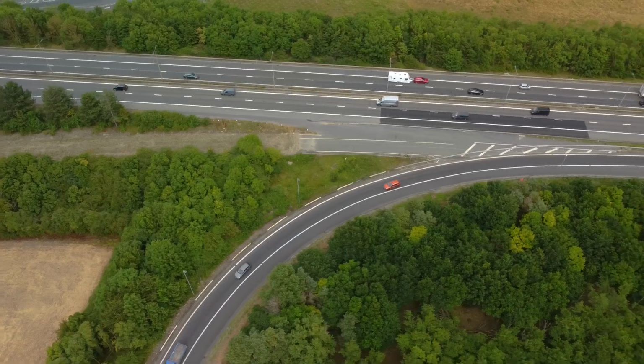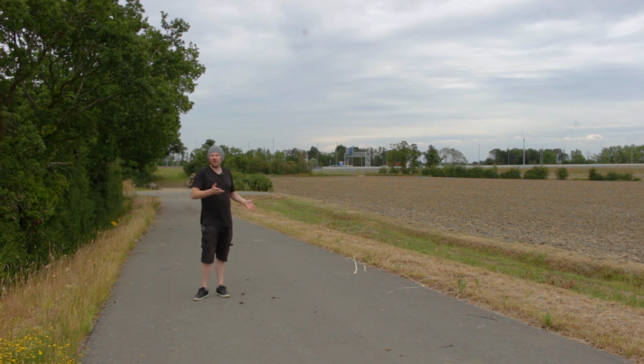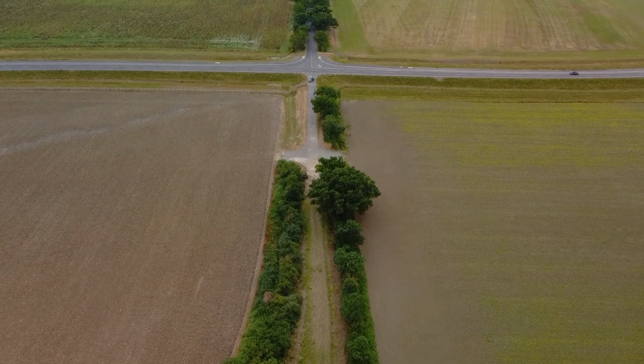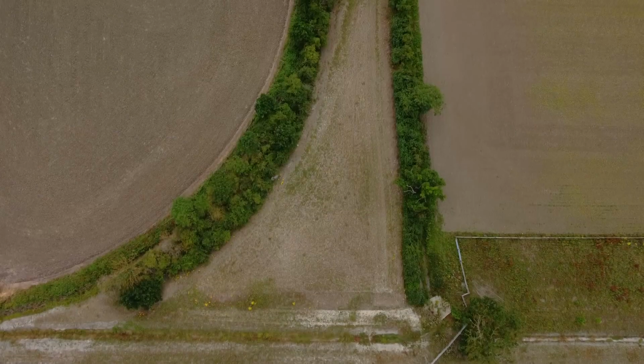This points you to an old slip road and abandoned road that no longer exists following the changes made to the interchange. If you had used that slip road to exit, you'd have been brought down here onto this road called the Avenue. Originally, this road would have taken you through to the village of Madingley. It's now been severed by the newly built A1307, which came about as part of the interchange's improvement works.